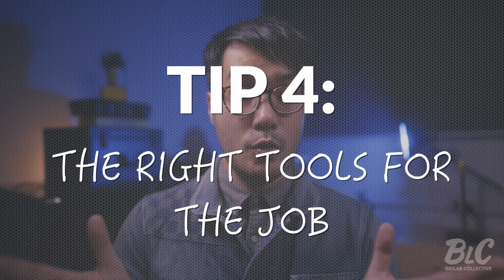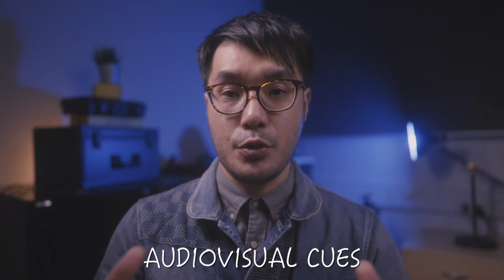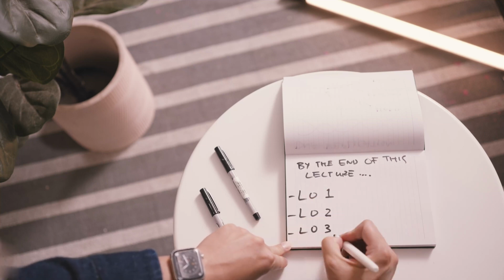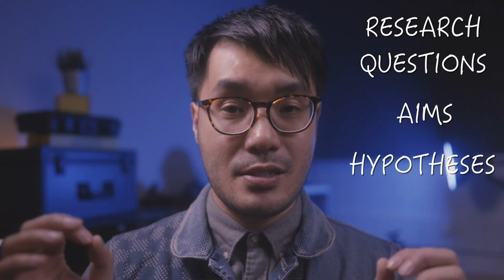Whether it's in-person or online events, the vast majority of talks rely on audio-visual cues. Your presentation slides are how most people form their first impression of your communication abilities. You should be upfront about what you want audiences to take away from your talk. In teaching, we outline learning objectives at the start of each class, and this can be adapted to research questions or aims or hypotheses at the start of your seminar.